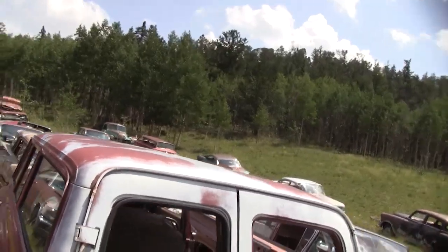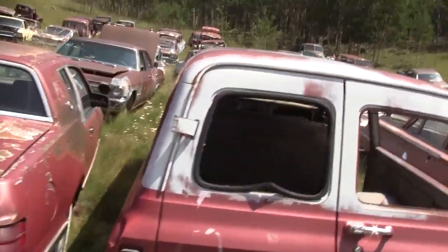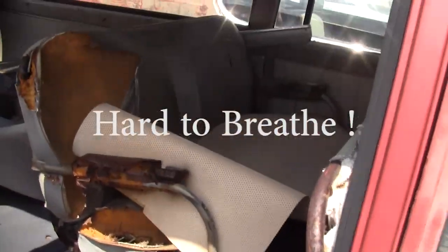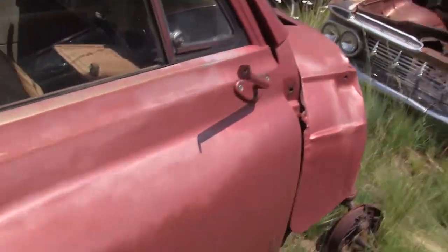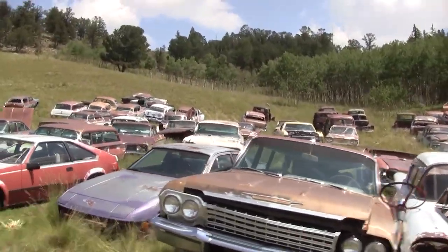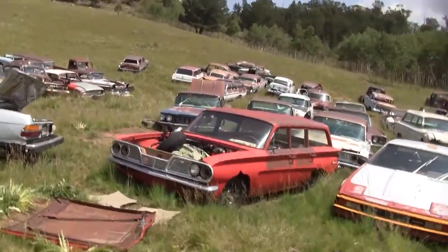Hey, it's a 3-door. 2 doors on the right, 1 door on the left. They're collector's Suburbans, they are. Look at this. Look at the floor. I mean, there's a door missing, but that's the same door as any four-door Suburban. Drivetrain's gone, but so what? One more.